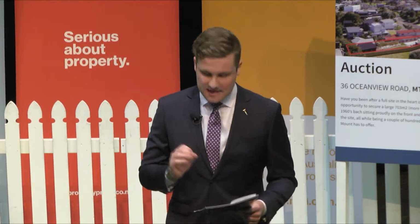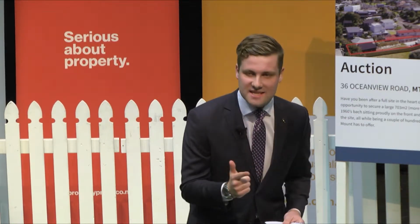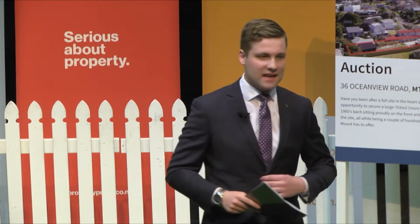Ladies and gentlemen, this is a property that offers the perfect lifestyle, the perfect investment, but above all, the perfect opportunity to purchase into this tightly held blue chip location. Ladies and gentlemen, bid with confidence, but bid here today. I'm turning it over to you without any further delay.